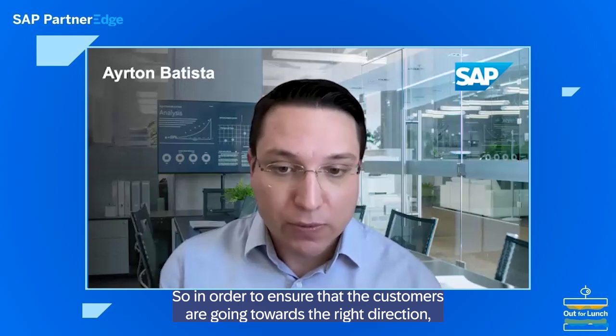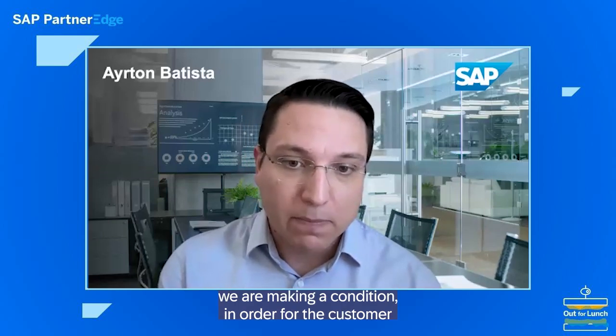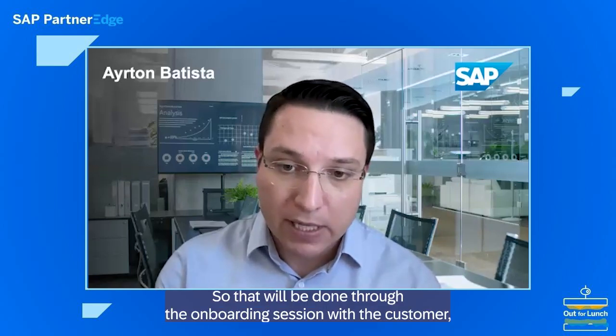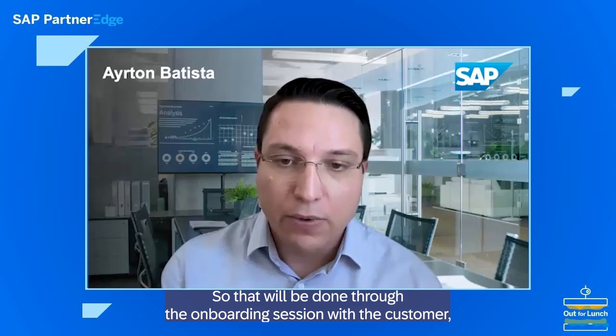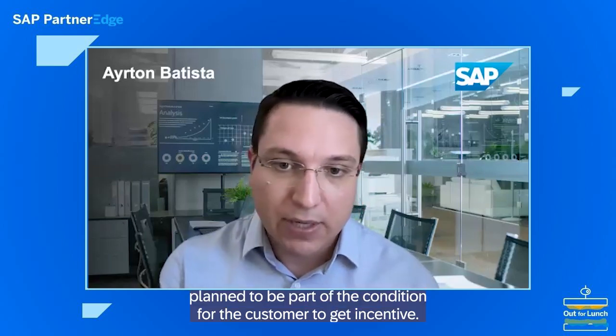So in order to ensure that the customers are going towards the right direction, we are making a condition in order for the customer to redeem 100% of the incentive, in basically getting the customer to commit to adopt the RISE with SAP methodology. So that will be done through the onboarding session with the customer, where SAP will be helping them to have the Cloud ALM, for example, SAP Cloud ALM activated, and the initial clean core quality gate completed. So this is planned to be part of the condition for the customer to get the incentive.